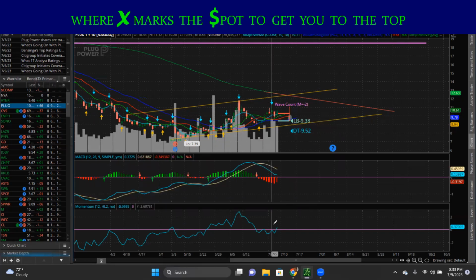MACD's pulling down a little bit, momentum's pulling up, so it could go either way. I do like the fact that it's showing a little bit of a flag down here, slightly. So it could pull down some more.